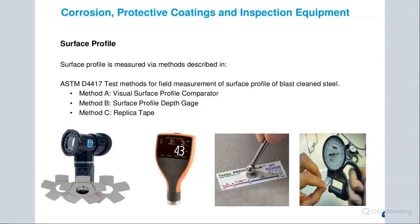So method A is strictly a subjective visual method. Method B, you would think you would always want to use because that's going to give you a documented result, right? I'm using a calibrated gauge. I know what my readings are. I forget what PA 17 says now. I think it's you take 10 readings per area, and you take the average. I'm probably going to get yelled at for that, but I think that's the way it still is.